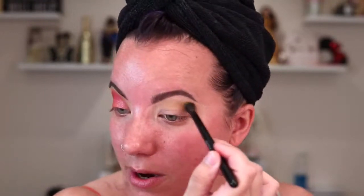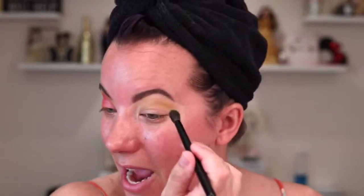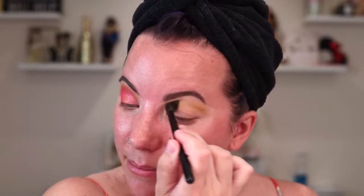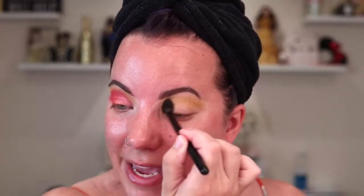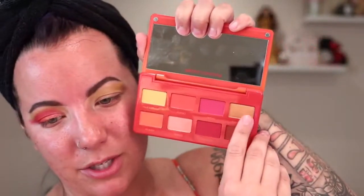Is this my favorite formula for cruelty-free pressed pigments? Not really. But I can't say that it's not what I was expecting, because whenever I see a pressed pigment, I'm always assuming they're going to be super dry but heavily pigmented. That's what I was going in expecting. So now I'm actually going to lay down the shade Mcgrath. I'm going to put this one down first.